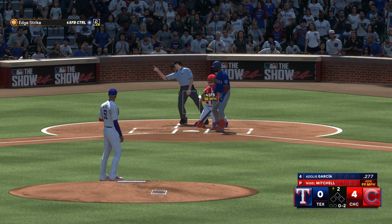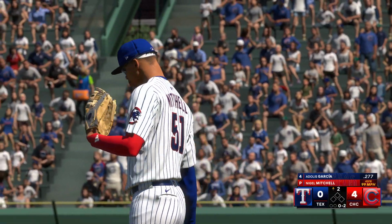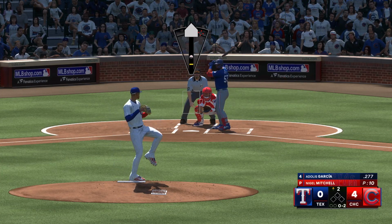That clips the zone, and the count is 0-2. This is a very important inning here. After scoring all those runs, you want your pitcher to come out and just mow them down. The offense has worked hard. It's shut down inning time.